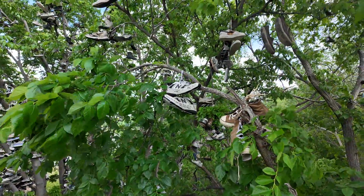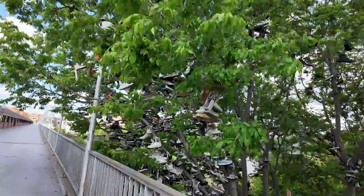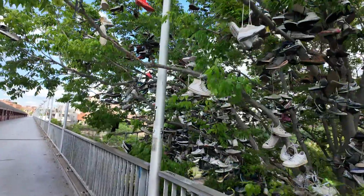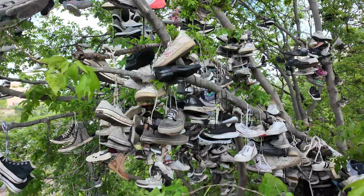I guess probably a lot of college students leave their shoes here, probably as they're departing college, as they're graduating, maybe leaving their old college shoes here. Look how dense this is. This may be one of the most dense shoe trees I've ever seen. Look at this. Just look at all these shoes.